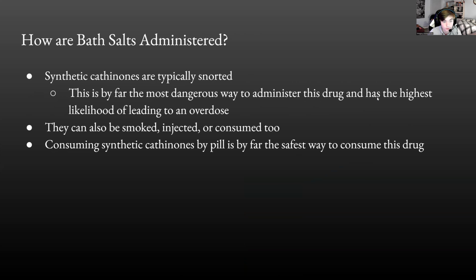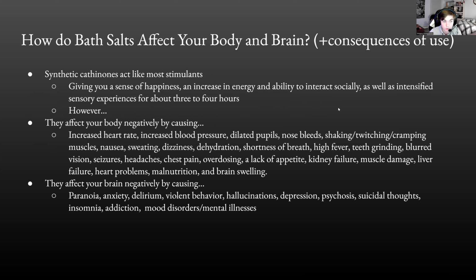How are they administered? Synthetic cathinones are most commonly snorted because of the salt form that they come in. But this is also the most dangerous way to administer this drug. It leads to the most health complications and has the highest likelihood of leading to an overdose. But they can also be smoked, injected, or consumed too. Consuming synthetic cathinones by pill is by far the safest way to consume this drug, but that's not saying much.